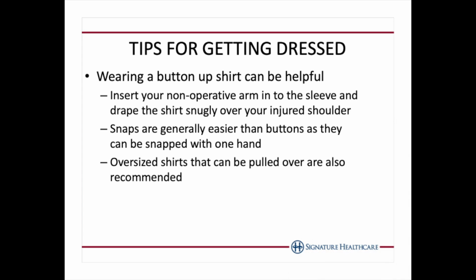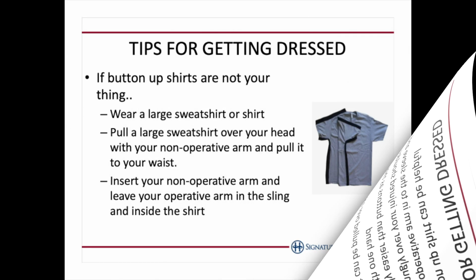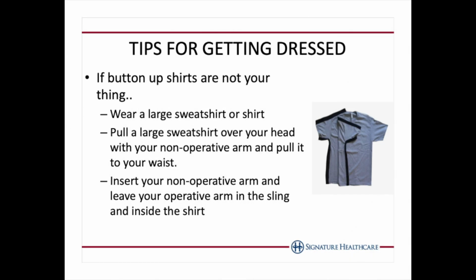Dressing with one hand can be very difficult. Wearing oversized clothes that you can either pull over or button up with one hand may be the easiest. Be sure to insert your non-operative arm first into the sleeve and then drape the shirt around your injured shoulder. Pull the shirt around and button over the sling. Snaps can be a better option than buttons as they can easily be snapped with one hand. To avoid buttons and snaps altogether, you can wear a large sweatshirt that you can pull over your head and body with your non-operative arm. There are some online companies that make post-operative clothing, making it easier to dress, especially if you don't have assistance. An example of this would be www.shouldershirts.com.